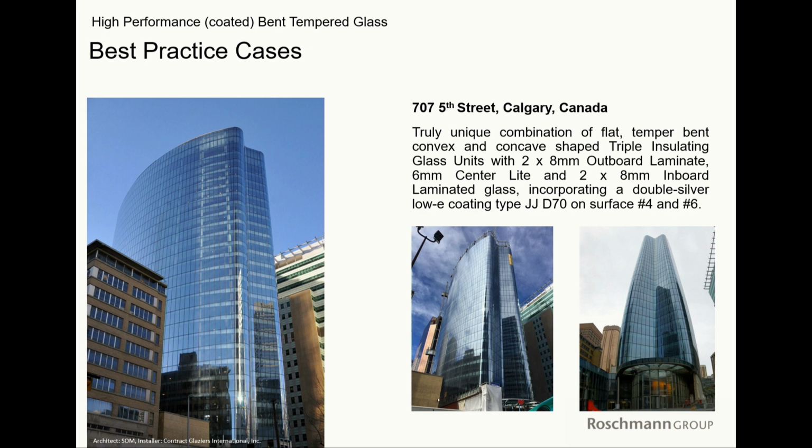What we don't want, or maybe what the owner and the architects don't want, is a shift in color, right? So if I'm shifting color, that general picture will not look like that. That's a possibility of what we can do in tempered bent glass.